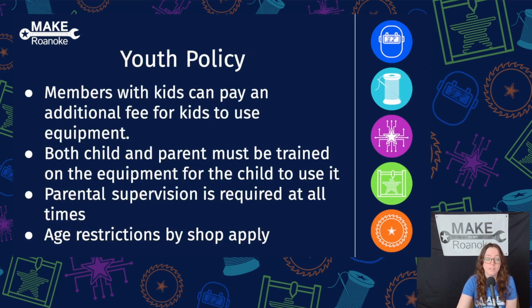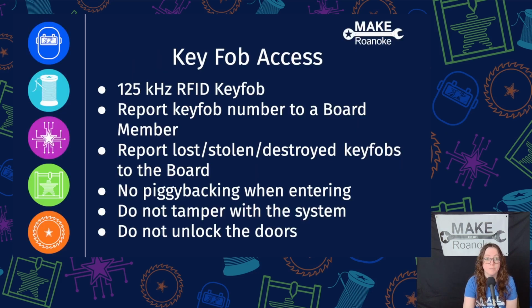Our youth policy. Members with kids can pay an additional fee for kids to use equipment. This fee is $25 per month per child. Both the child and the parent must be trained on the equipment for the child to use it. Parental supervision is required at all times. There are age restrictions by shop. Age 8 and up for fiber arts, 12 and up for the lab, and 14 and up for wood shop and metal shop. Full details are in our member handbook.